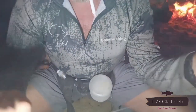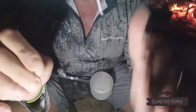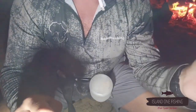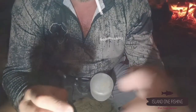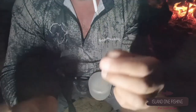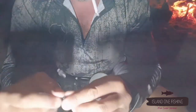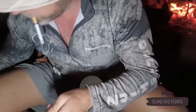So I'm going to give you guys a little rundown of the trace I'm using here and how I'm going to try and counteract these freaking stupid sharks. Anyway, so yes, my main line from a coffee grinder is 30 pound. It goes on to 80 pound braided leader of about 7 meters, and then I go into about a meter and a half of 0.70 monofilament. I'm going to pop a little swivel on there, let it run down. That is for my running sinker.